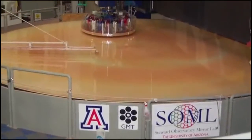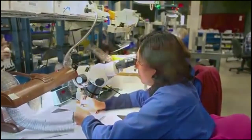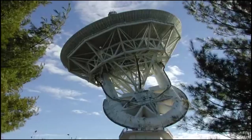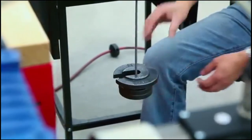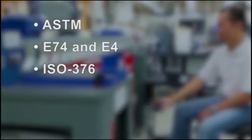Interface partners with customers to engineer and produce specially designed load cells with precision features and options for critical environments. We have supported the development of very large land telescopes and space-based telescopes where special materials, exact dimensions, and tight specifications were required.